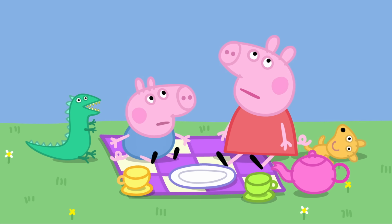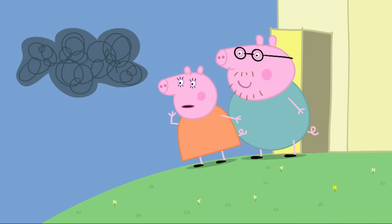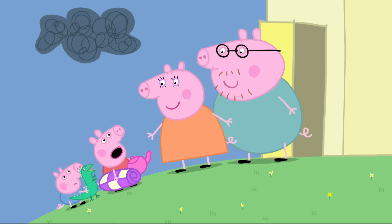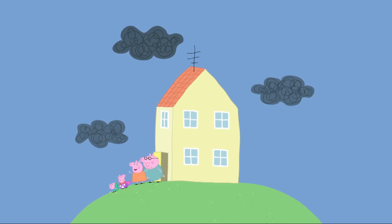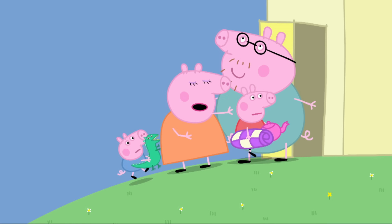What was that strange noise? Peppa! George! Quick, come inside the house! Mummy, there was a loud bang sound. It's thunder, Peppa. It means there will be a thunderstorm with lots of rain. Quick, into the house before the rain starts.